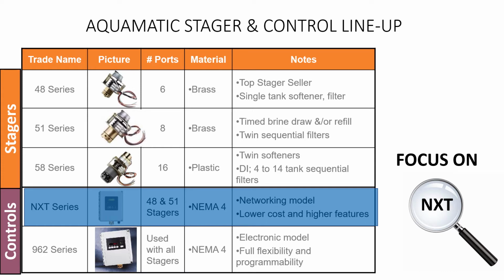In summary, basically, we have an overview of the AQ Matic controls and stagers on this slide. There's the 48 series, which is a 6-port. It's the top seller and the most frequently encountered in the field, as well as being used for systems. It can be combined basically to create a single tank softener, filter, and some other type of systems, upflow systems.